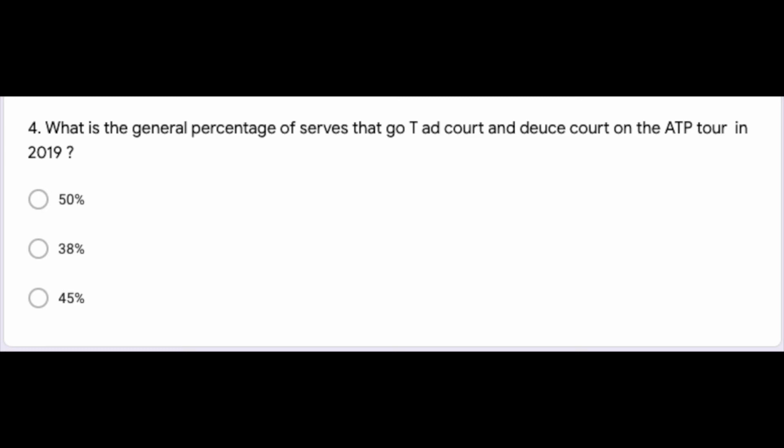Question number four, what is the general percentage of serves that go tee on the ad court and the deuce court on the ATP Tour in 2019? Was it 50%, was it 38%, was it 45%?